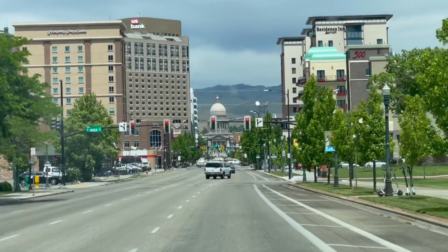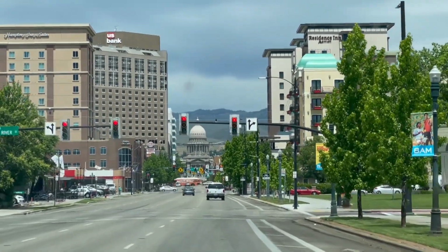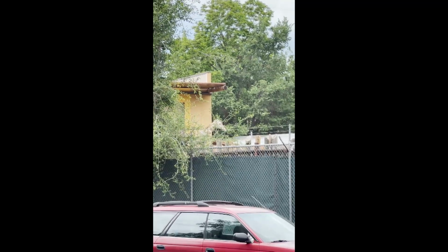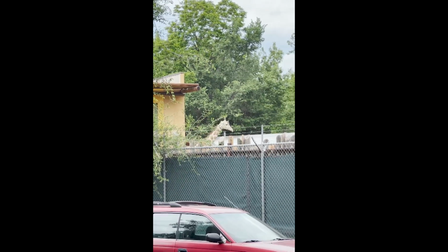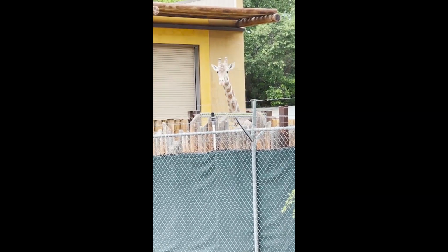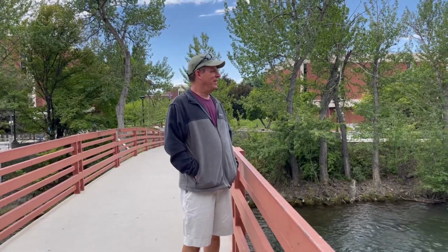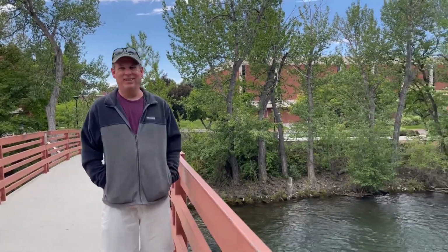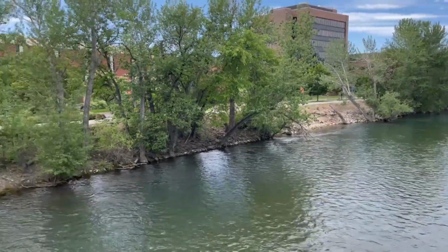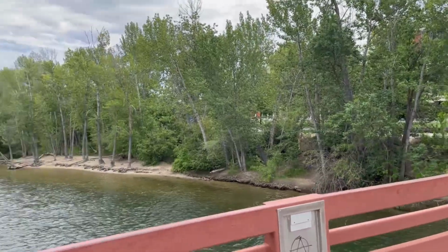The next morning, we wanted to go check out downtown Boise. We parked in the downtown district and found ourselves adjacent to the zoo, where we unexpectedly came across a giraffe. Hello, Mr. Giraffe. Oh my goodness, so close. We also realized where we parked was adjacent to Boise State University, so we headed over there for a split second just to check out the western side of the campus.